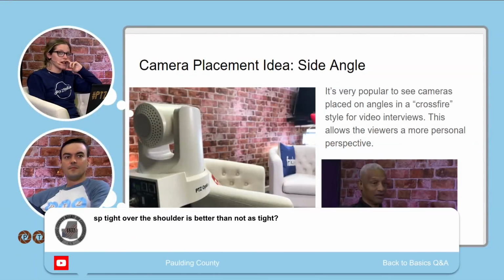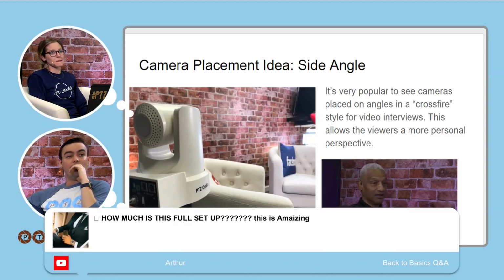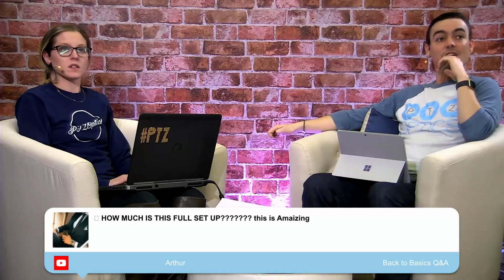Here's a question: is a tight over the shoulder better than not as tight? Yes, and this one over here is tighter. This one on this angle is tight, and everyone's saying they like that more. Even Michael was saying he likes it. And then this shot over here is not as tight, and people are saying they don't like it as much. Apparently the hair light's looking good today.